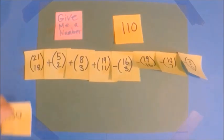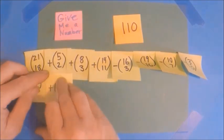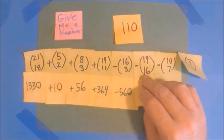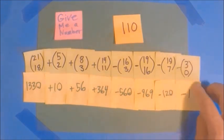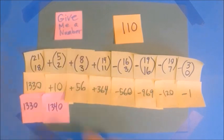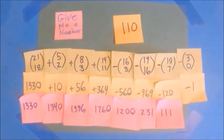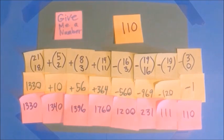And once again, we evaluate our binomial coefficients, and we get 1330 plus 10, plus 56, plus 364, minus 560, minus 969, minus 120, minus 1. And now we'll do our running sum again. And finally, minus 1 gives us 110, our original number.